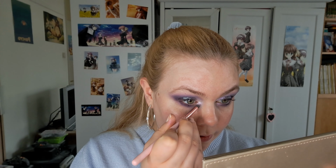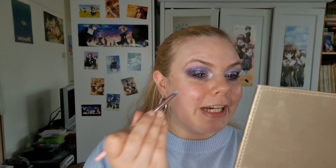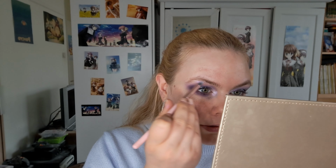I'm also taking a small pencil brush so I can put that Clionadh shade in my inner corner. And you know what? I'm also going to put it underneath my brows. I'm not sure if it'll work, but we're doing it. I actually think that works.